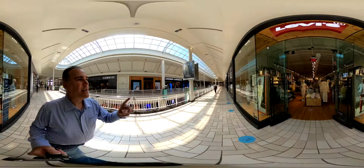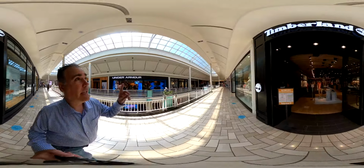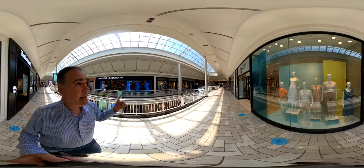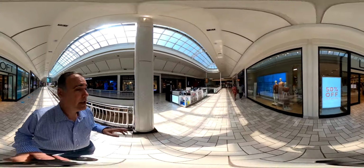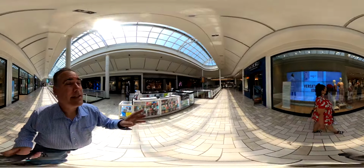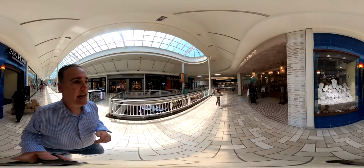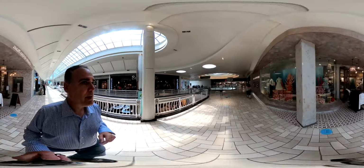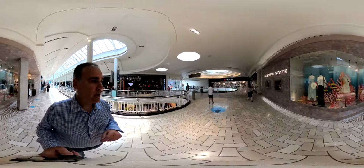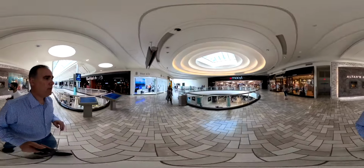The other section did have an upper level, lower level, but it wasn't as robust as it is now with the skylights and skylights over here and all the other raised ceilings that they had. It was very flat. So interesting how much this has changed throughout the years. Macy's, I can't remember if they moved to Macy's at all. But Macy's seems like it's been here forever.